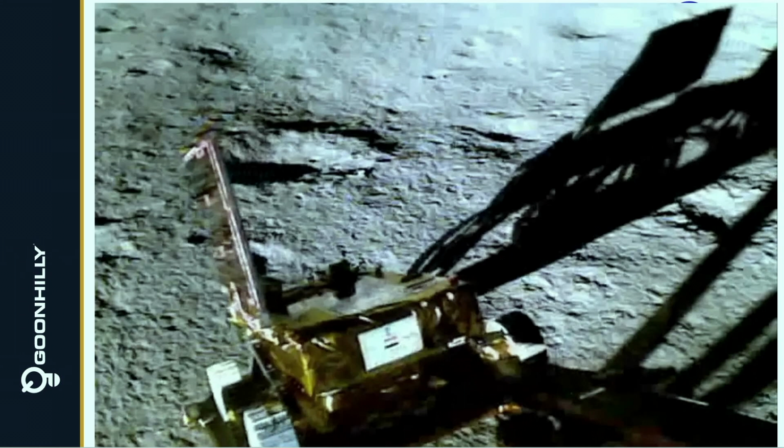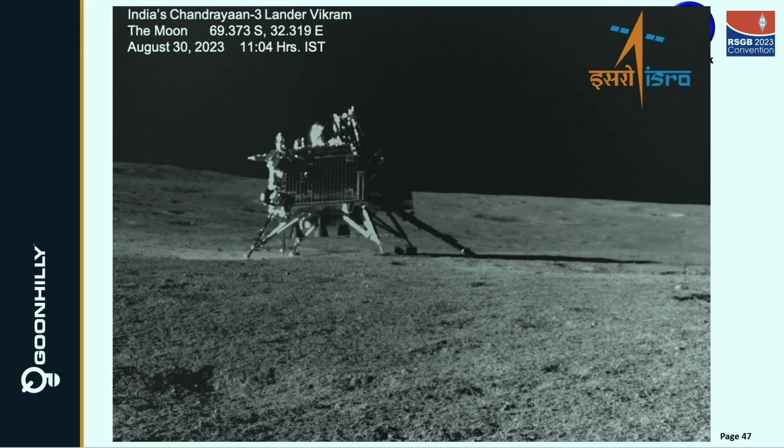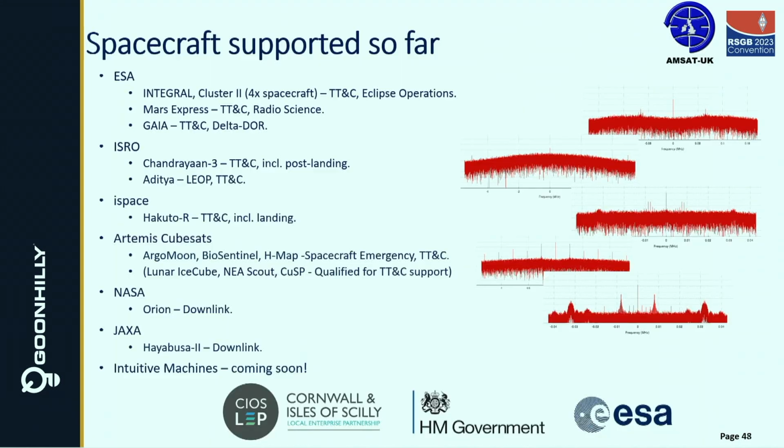We don't look at the content of commands that are sent through, but we believe all the commands and video for that came through our ground station, which is excellent to see. It was good to see the success of that, even if it didn't wake up in the previous day. The mission was still a great success there.